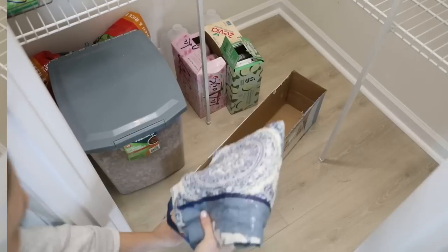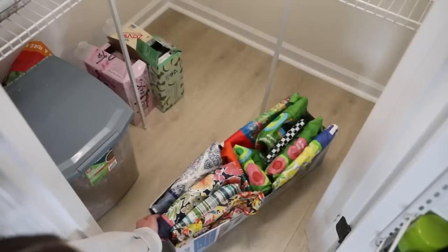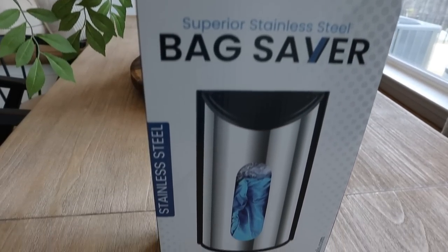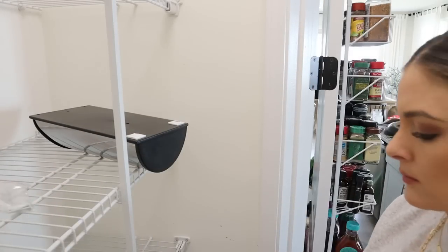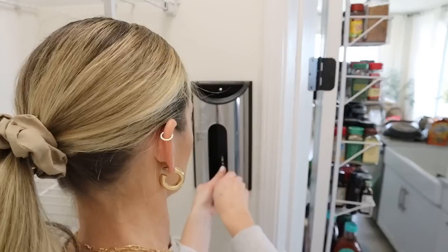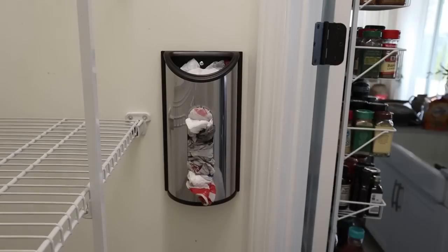And I like this a lot because it was a slim profile, so it really didn't take up a ton of space and I could just push it up against the wall and it held everything all nice and neat. And another thing that I did to save on space was use this bag saver. And this was great because it utilized wall space that would have otherwise been wasted. And this is awesome because when we have extra bags, we can just shove them in here and easily access them when we need to use them for packing or donating or whatever.